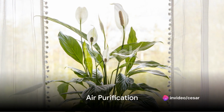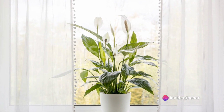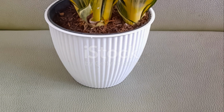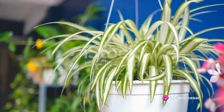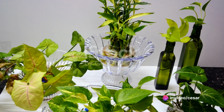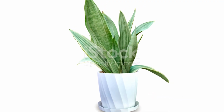Did you know some plants can actually clean your air? It's true. Certain indoor plants are known for their air purification abilities. Snake plants, peace lilies, and spider plants, for instance, are not just visually appealing, they're also air purifying powerhouses. These plants have the remarkable ability to remove toxins such as formaldehyde and benzene from the air.